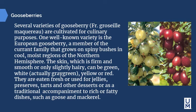There are several varieties of gooseberries that are cultivated for culinary purposes. One well-known variety is the European gooseberry, a member of the currant family that grows on spiny bushes in cool, moist regions of the northern hemisphere. The skin, which is firm and smooth or only slightly hairy, can be greenish-white, greenish-gray, yellow, or red. They're eaten fresh or used in jellies and preserves, tarts, and other desserts, or as a traditional accompaniment to rich or fatty dishes such as goose or mackerel.